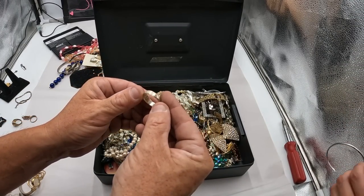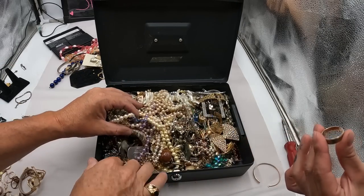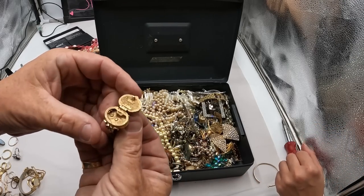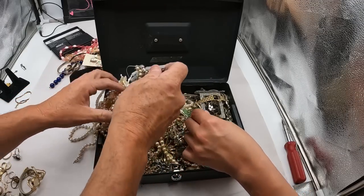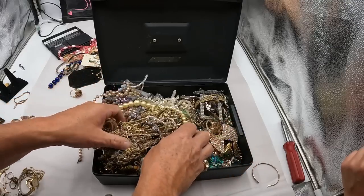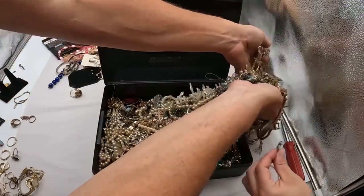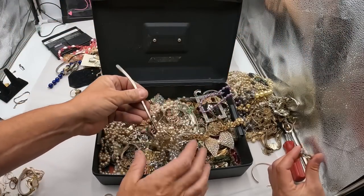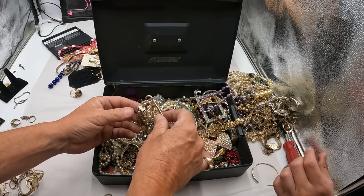It doesn't say it. Actually, it's not. Ooh, that is... Oh, yes, look. Gold. Oh, yeah. 14K. Costume. That's cool. It's a little snuff ring. It's very tangled. This is a whole bunch of... I guess I'm just going to set this right here, and then we'll pull that out in a second. And then I'll come back after I get this and make a little bit of room in here.